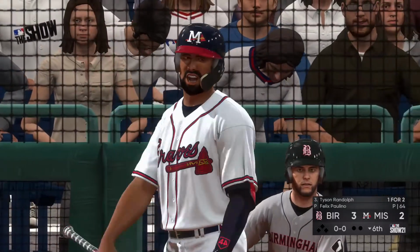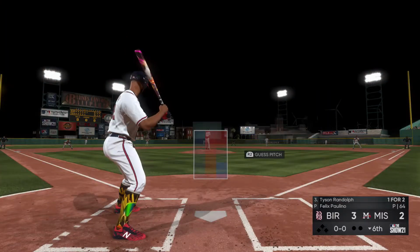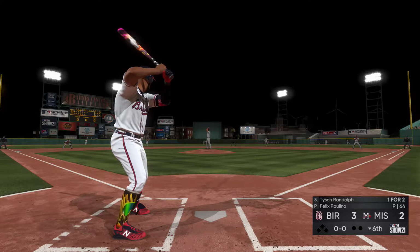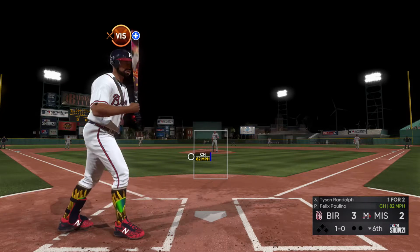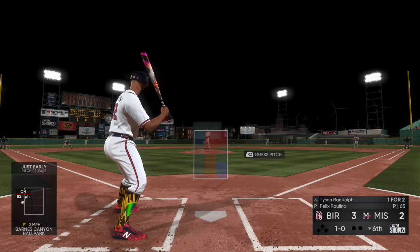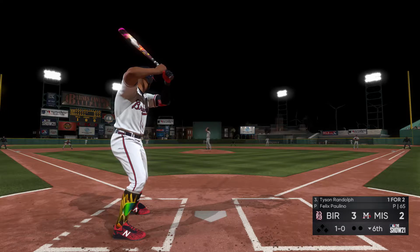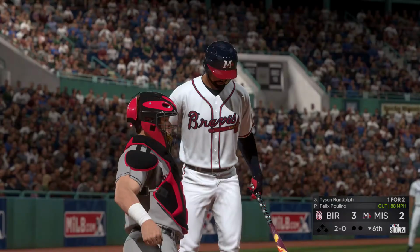Leading off for the Braves, the right fielder, of the 6th inning now, next to bat will be the outfielder, Tyson Randolph. First pitch of the AB on its way. You'll start him here with a changeup, but it's taken for ball 1. Pitcher wants to have a quick inning right here, capitalize on the momentum his batters have. And he watches one miss outside.